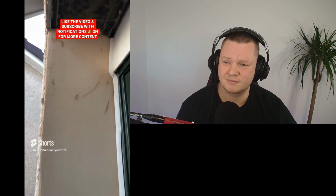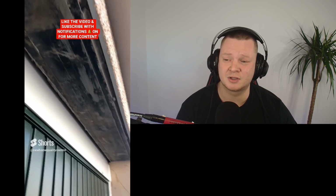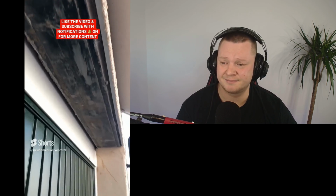On this garage, we've got inconsistent and poor finishes to the rendered reveals. This render just needs repairing, simple. The lintel is heavily marked and covered in dirt, so they'll probably just paint that lintel to make it look a lot less unsightly. We've also got a cover trim missing.